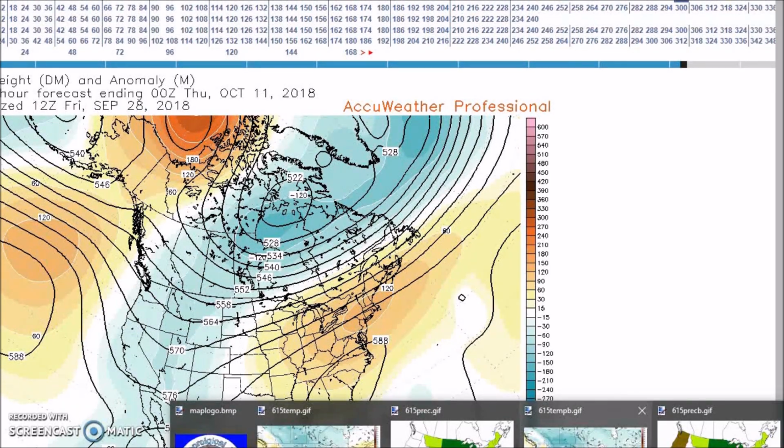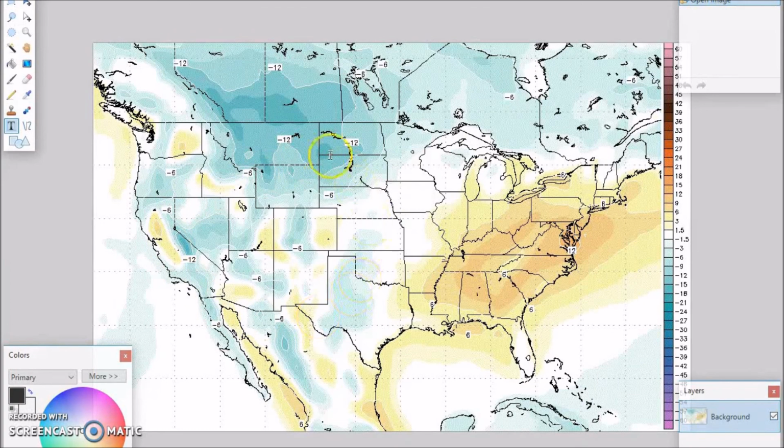So for this forecast period, I'm forecasting below normal temperatures for much of this area here, with anomalies of at least 6 degrees. I think this might be a little high and might have to be adjusted later, but generally below normal temperatures here. And above normal temperatures east of the Mississippi River. This might be a little bit too high, 12 degrees, I don't know. I have to see how that comes in the next run. But right now, forecasted anomalies of 6 degrees or more above normal.